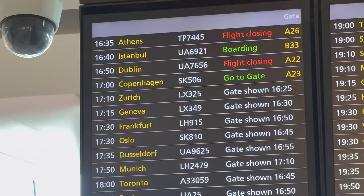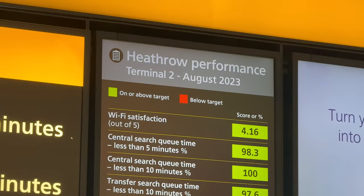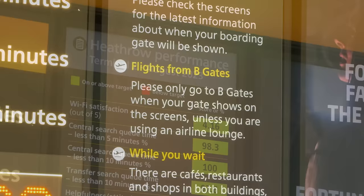This was interesting. I don't think I've ever seen an airport publish their statistics like this before. Some of them are surprisingly impressive, borderline hard to believe.